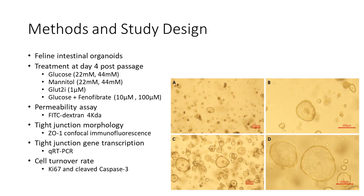In order to do that, we generated feline intestinal organoids, and the way that we do it, we used adult stem cells. We got small intestinal biopsies from cats and used a published protocol to generate those organoids. You can see the way that they look here. They're more spherical. Having worked with organoids for the past 4 years, I can tell you that organoids from different species have very different morphology. Some of them would be more spherical. Some would have that more typical lobulation, where you can physically see villi and crypt domains. But for the cats, we got those really spherical organoids.